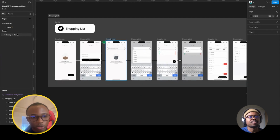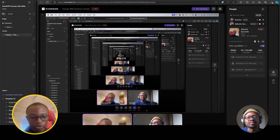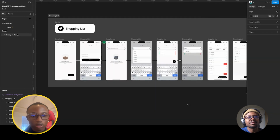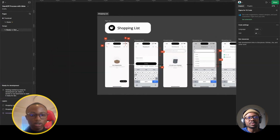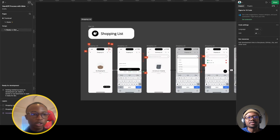So this is what I've already done before this meeting, right? So I will show us again how it works. So once you switch to developer mode on Figma, you get to see all of these things, right?